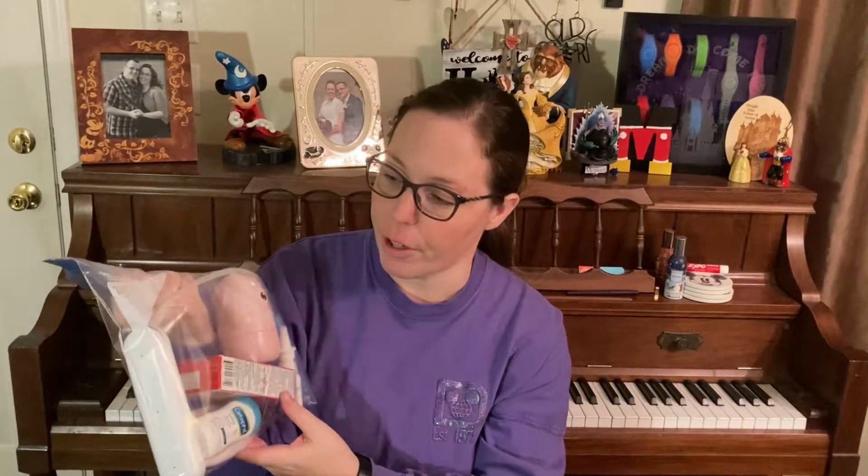We have some special baby shampoo and body wash. We want to make sure that we love the Disney body wash that's down there, but we don't, and just in case Gemma has sensitive skin, we want to make sure we bring things that we know are good for her skin.